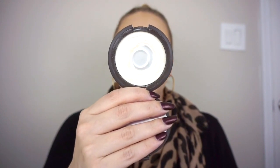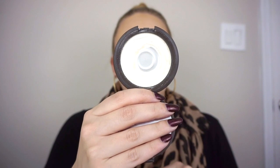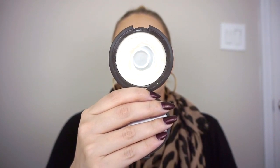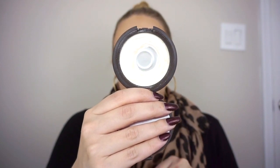It's a good one, but I would not repurchase it. I do think that Ofra has a better formula that just melts into the skin a little better, but it's still very reflective. But this is not bad by any means.